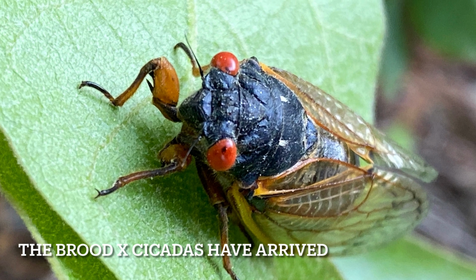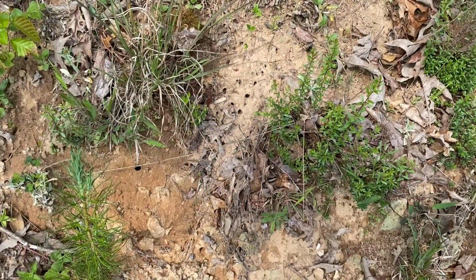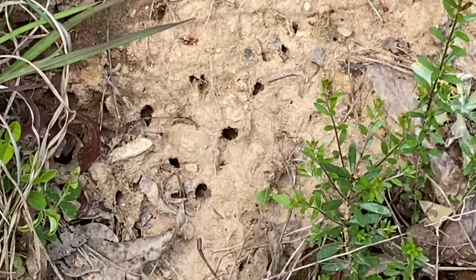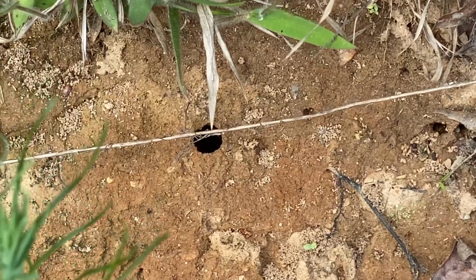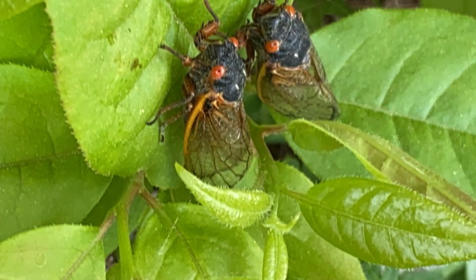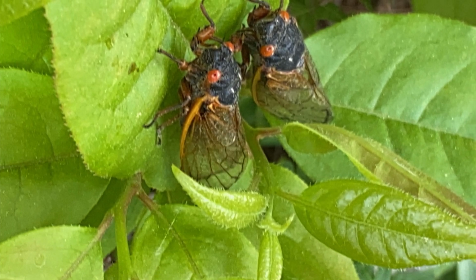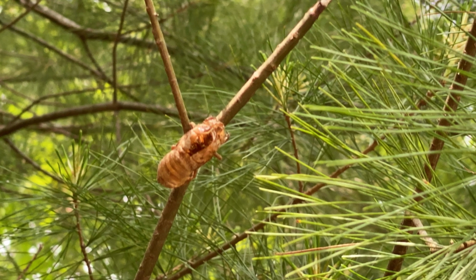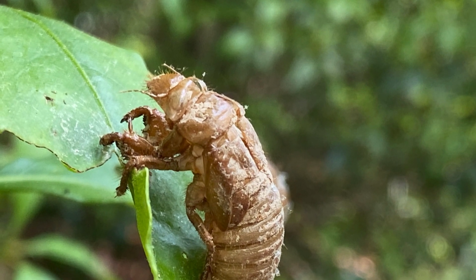Have you heard the news? The brood X cicadas have arrived here in the North Georgia mountains. They are making their way out of the ground through these holes here, emerging from those exoskeletons and completing their one sole mission, finding the perfect mate to make more baby cicadas. The process is quite interesting and fascinating to observe.